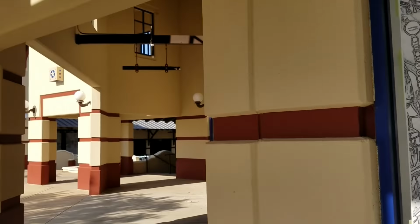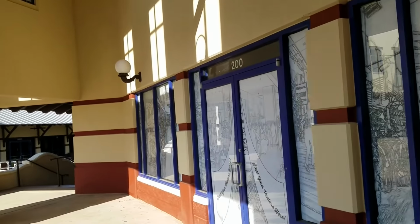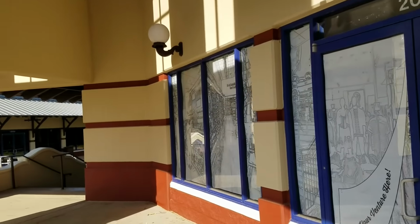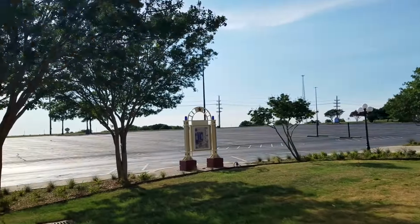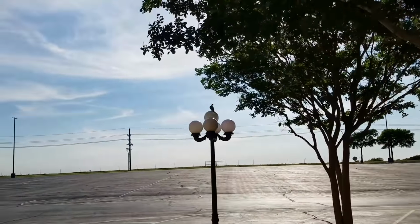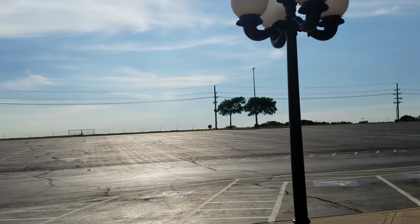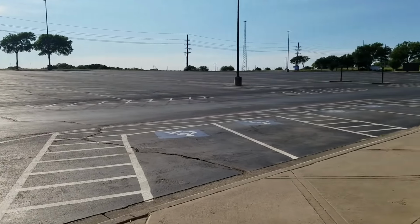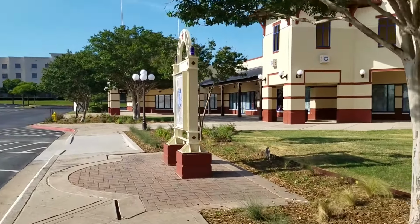It's interesting. They've got these posters on the window, I guess to make it look like there's something. This is on the back side, so I don't know why they would put this on the back side. They may have some on the front side as well. Oh, here's a map. Look at that map. Let's go take a look at this map. There's a pigeon on that light right there. It's so weird to hear music in this and know that it's abandoned.